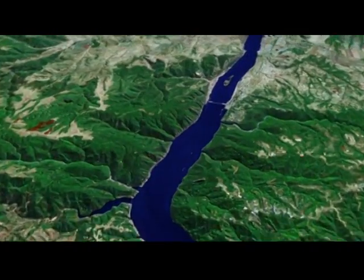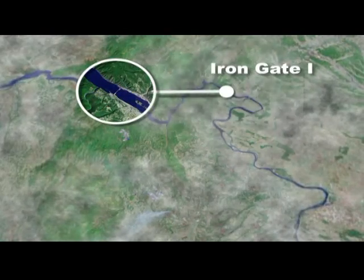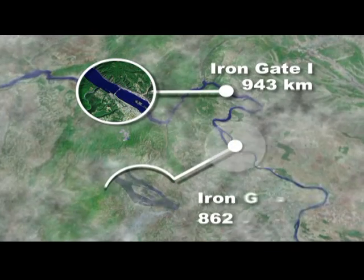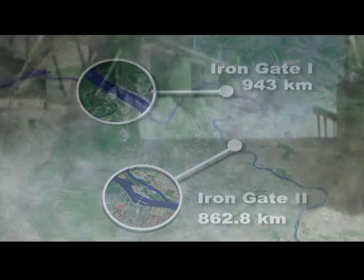The HPS Iron Gate 1 and Iron Gate 2 are comprised of main structures at the 943rd kilometer, Iron Gate 1, and the 862.8th kilometer of the Danube River, Iron Gate 2, each including 2 navigation locks, an earthen non-overflow dam, 2 hydroelectric power plants, an overflow concrete gravity dam, and other facilities.